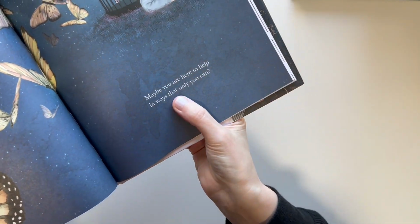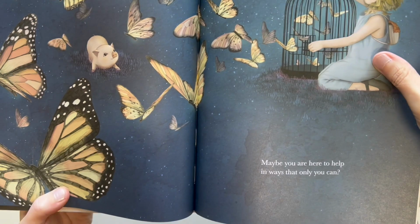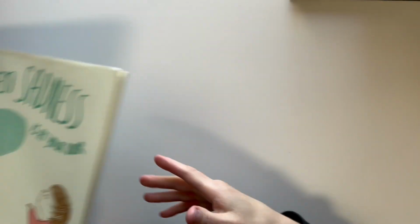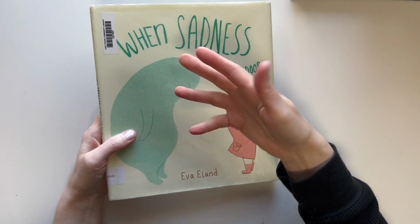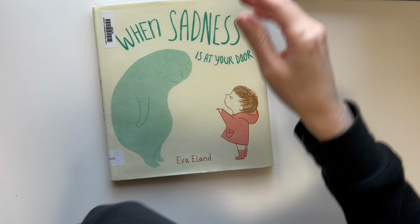I really like this page. It's probably one of my favorite ones. Letting butterflies out of a cage. It's just beautiful. So I really like it. And then this one, dealing again with social, emotional feelings, I wanted to check this one out.